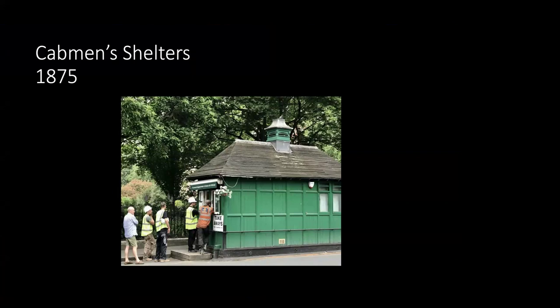Now, by law, cab drivers could not leave the cab stand while their cabs were parked there. So this made it very difficult for them to get something to eat. And especially when they were the hansom cabs, the horse-drawn carriages, it was pretty miserable in cold, wet weather when you're sitting there. So a charity was established to construct and run these kind of shelters at these major cab stands. Small green huts, as you can see here, they could not be larger than a horse and cart, and they stood on the public road.